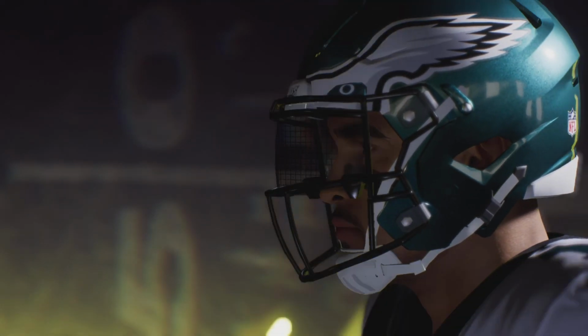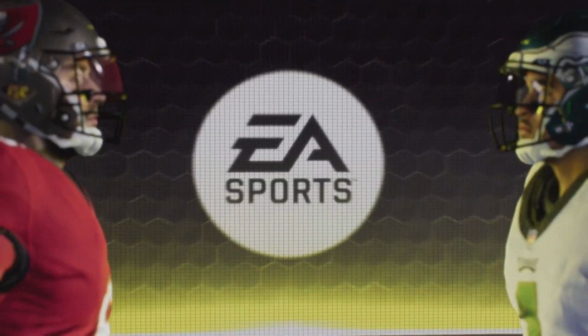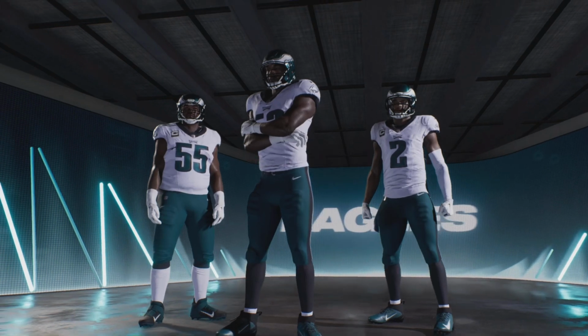It's the National Football League on EA Sports. And if it's in the game, it's in the game. It's the Birds and the Bucks on Monday night.